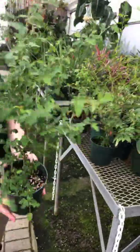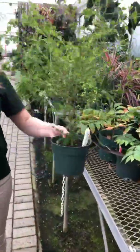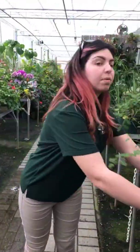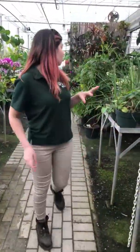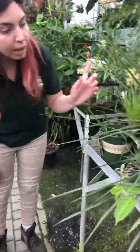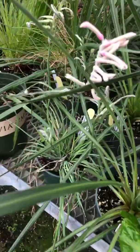So these two I have here, we actually took as cuttings from the large specimen that you can view in the Australasia Pavilion. So if we keep going, here's another cool plant. It's called kangaroo paw, and it's called that because they look like little kangaroos.